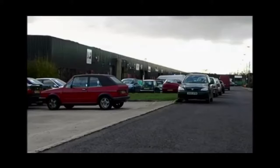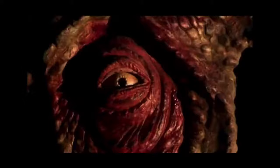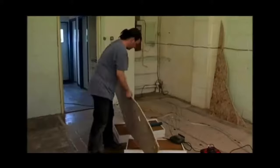An industrial estate in Aylesbury, Buckinghamshire, 500 miles south of Loch Ness. Behind these anonymous doors, strange beasts lurk. Jez Harris makes monsters for the movies. Everything from dinosaurs to dragons, even werewolves. But he and his team now face their toughest test yet: to build a creature so lifelike it can pull off the ultimate Loch Ness Monster hoax.